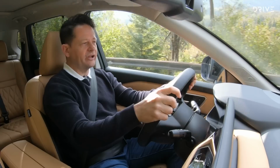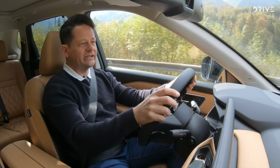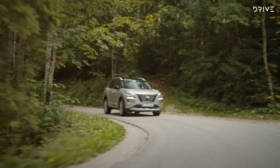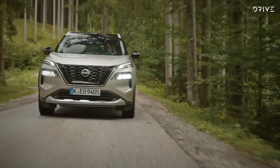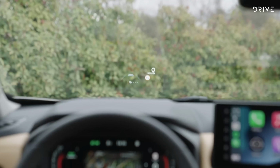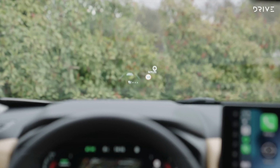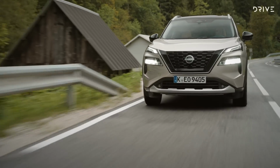A couple more things I want to cover before this road test comes to an end. Now, you'll remember back at the start I said that Nissan has really lifted the technology game on this car. And apart from the hybrid, obviously, that's a really obvious one, there are two other inclusions that I really like. First off, this car has head-up display. There is no reason why you would ever refuse a car with head-up display.